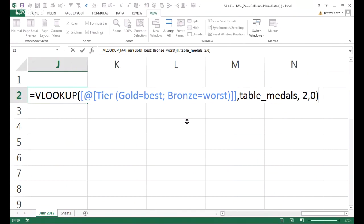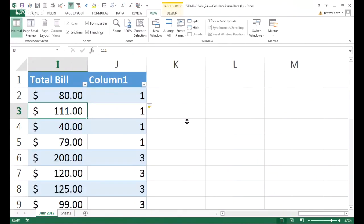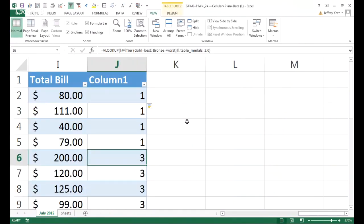It says I want an exact match usage. That is, if I see anything besides what's actually in this table, I want you to return an error, because the only thing I want it to return is exactly bronze 1, silver 2, gold 3. And now I have this column where bronzes are 1s, golds are 3s, and silvers are 2.